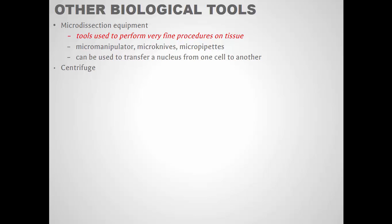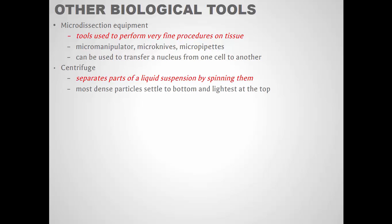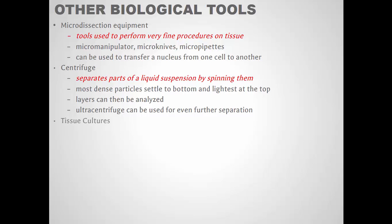Well, when it's spinning so fast, what happens is the parts of the liquid separate by density. The most dense parts sink to the bottom. The least dense move to the top. So you separate the parts of a liquid by spinning them very quickly. And then you could take out the various parts and analyze them, work with them, etc. An ultracentrifuge spins even faster and separates things to an even greater degree.